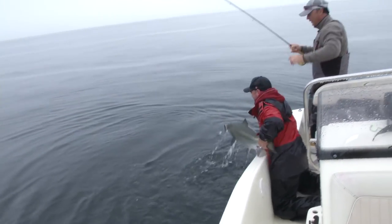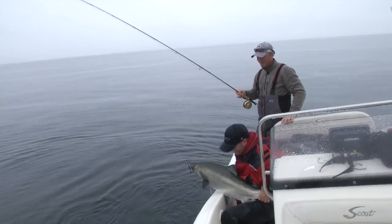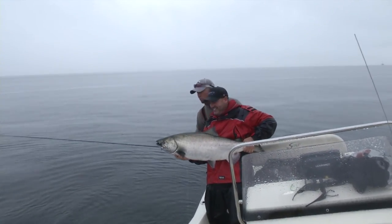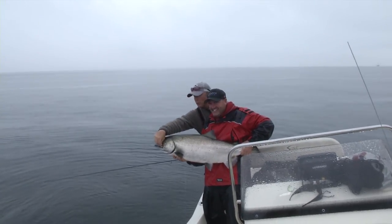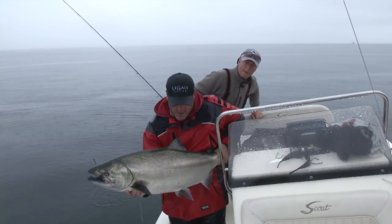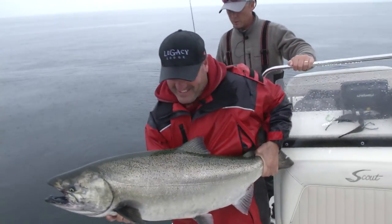Whoa. Giger, you didn't just pick that up. You crazy man. Just a little fish. Look how deep that is. Bring that fish to camera. Show that big, wild monster fish.